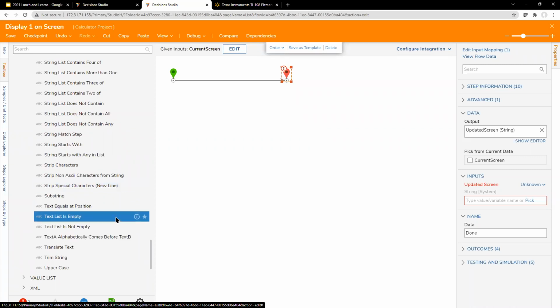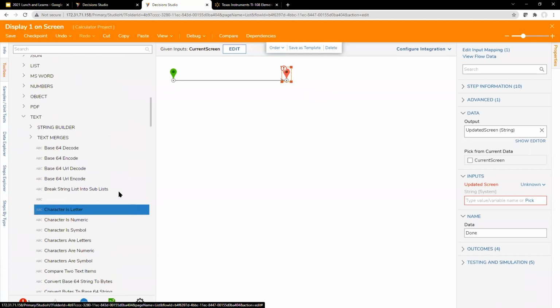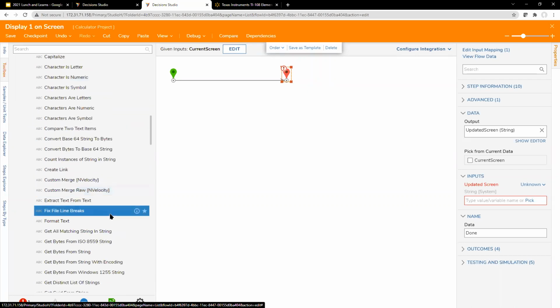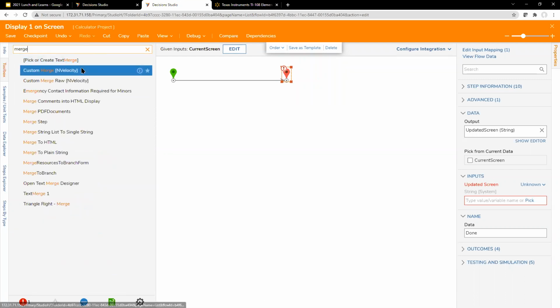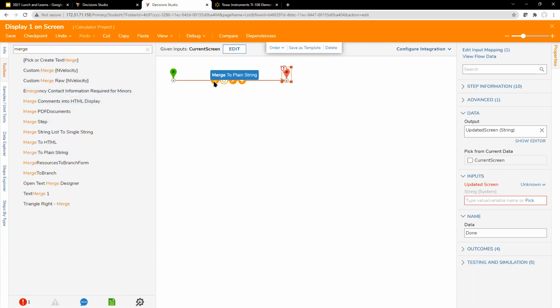I could see a lot of these coming in handy later on in this calculator. I'm just going to go with plain text merge. Merge to plain string.